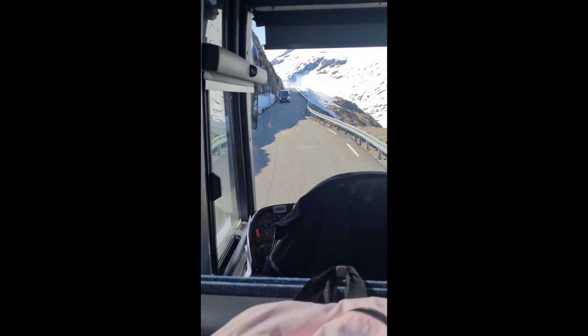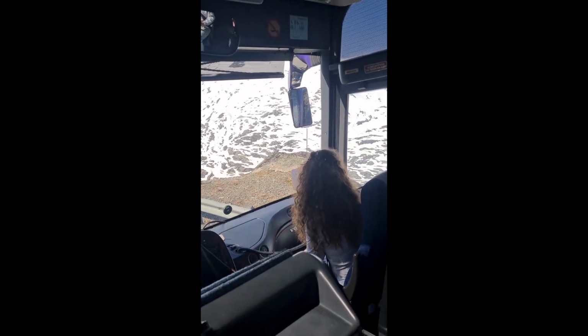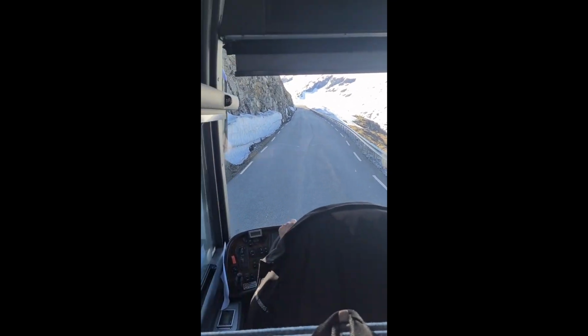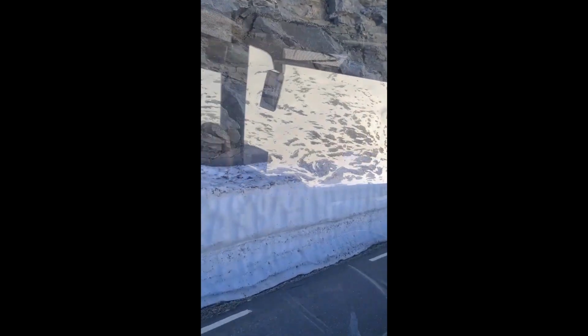Unbearable for the eye. Look on the right side. There are all the little cars driving up and down. So this is the 500 meter difference in height. You can feel here really like a bird flying over the mountainside.